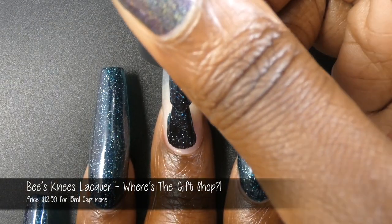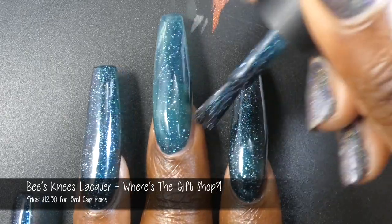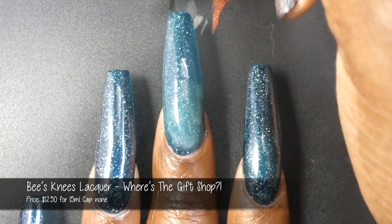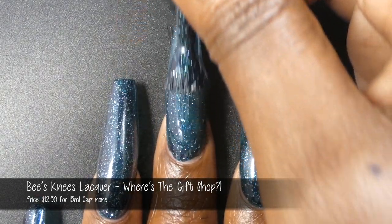Next up, we have Bee's Knees Lacquer with Where's the Gift Shop? This one is inspired by Ghost Adventures and described as a deep turquoise with a black tear and multi-chrome shimmer and hollow flakies. It's priced at $12.50 and has no cap.